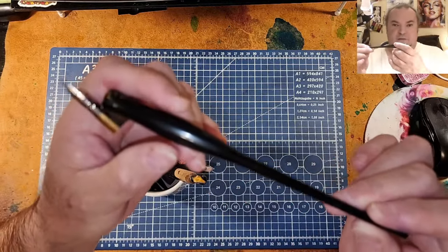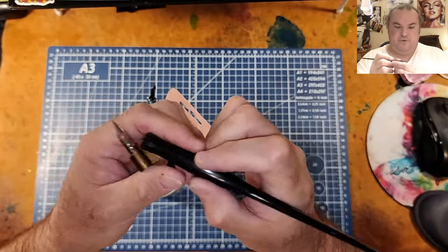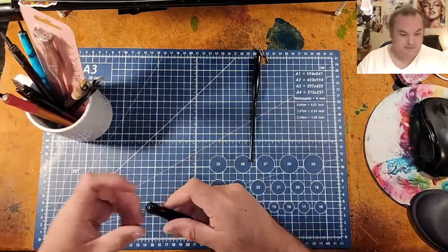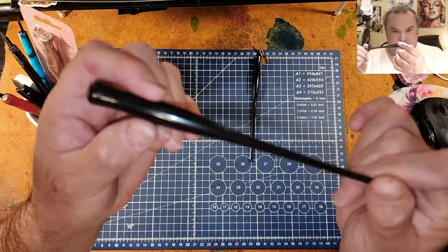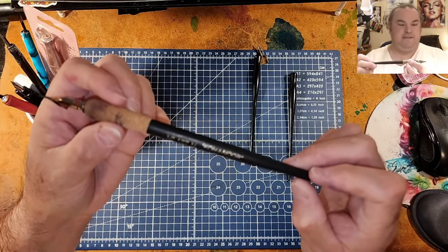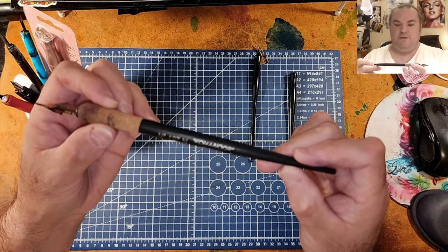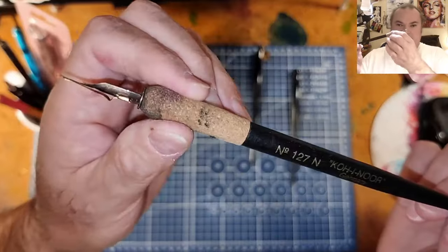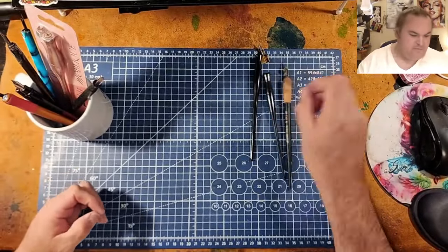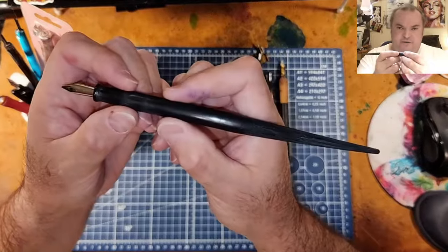The Speedball, my first flexible nib holder. Very nice. Another straight nib holder. This one is an Alexa Stop. This is a Koh-i-Noor number 127. This one has a cork end, a finger holder. This was a gift from pen friend Friedrich.